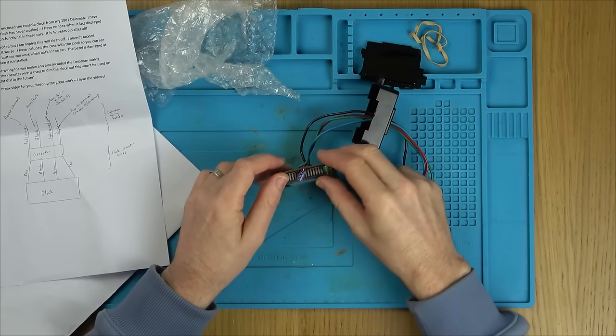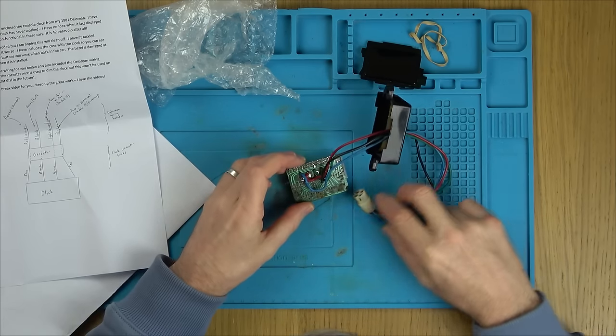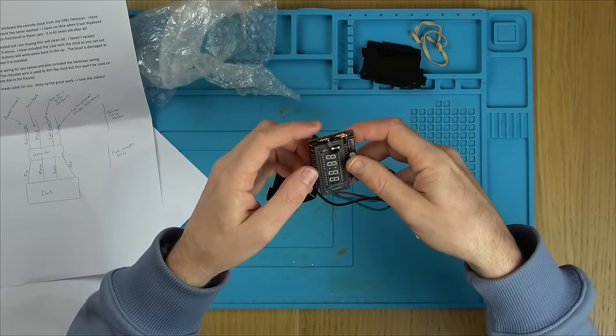How do they work? Are they clicking like that? Look at the way the click buttons work. Right, okay, I'll tell you what, before we look at this, let's have a quick look at the wiring diagram. I've got to be so, so careful with that bit there.